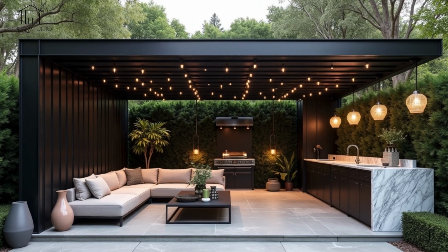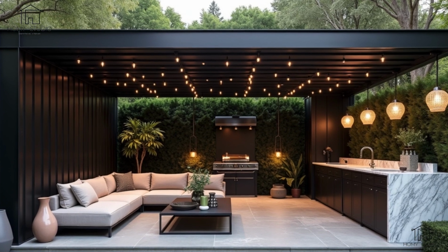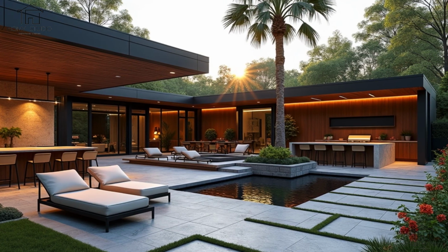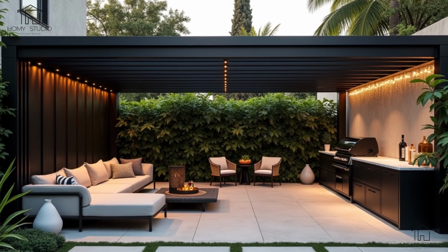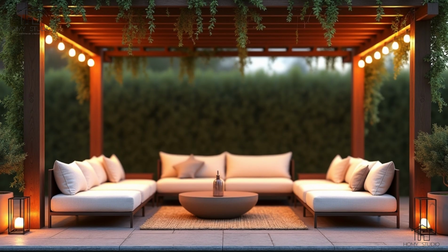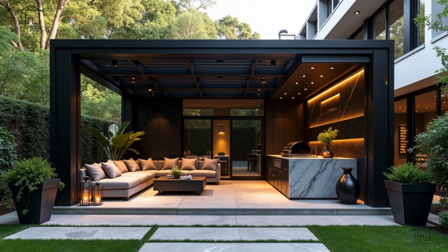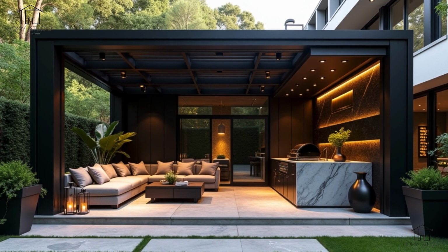In this journey, we will explore the anatomy of modern pergola design, its materials, the details that define its silhouette, the magic of lighting, the art of styling, and the environments it thrives in. From chic minimalist escapes to fully equipped outdoor kitchens tucked beneath floating roofs, this is your guide to the world of modern pergolas.